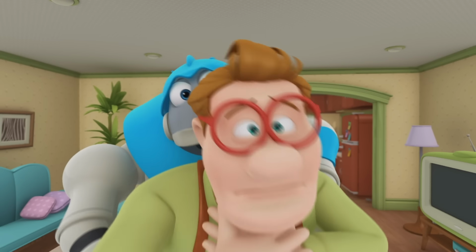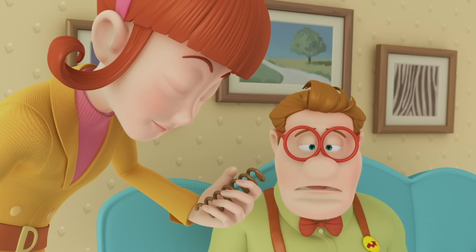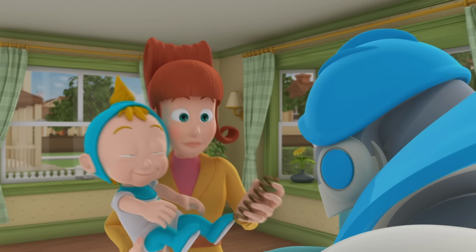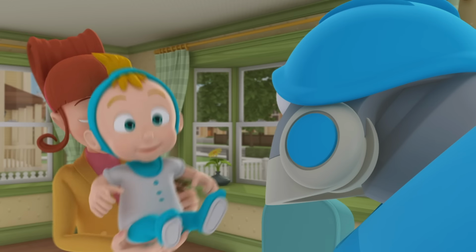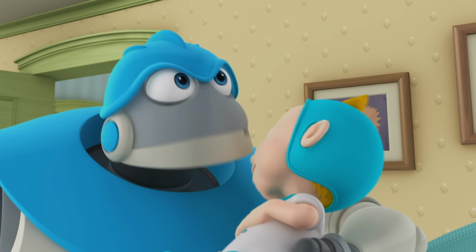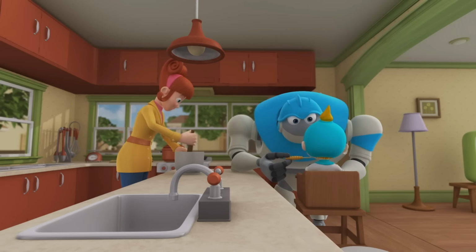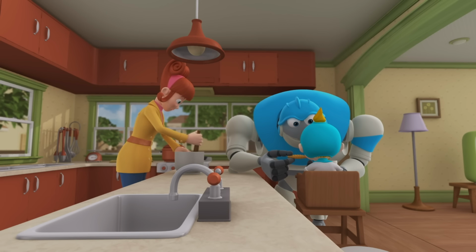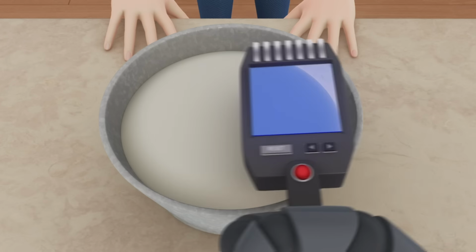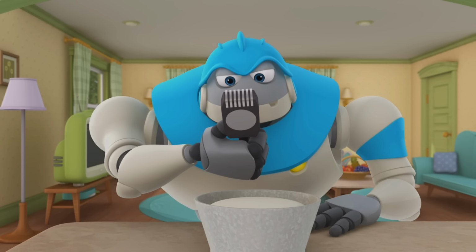Bob! Honey! Are you all right? Huh? Arpo! You saved Bob's life! You were just trying to help all along! Here you go. Scanning for metal. No metal detected.